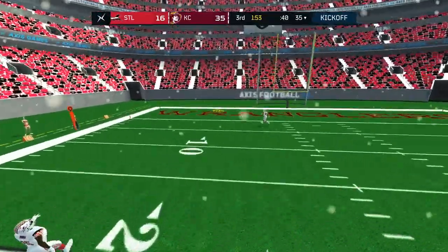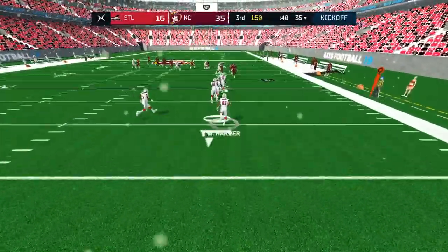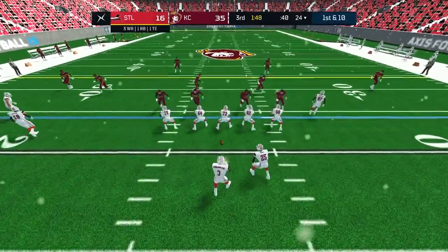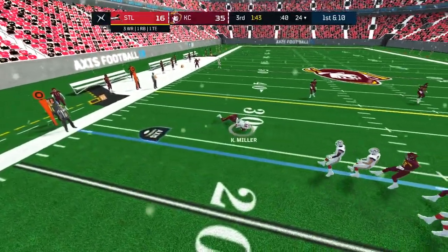Nash sends it off. Harper takes the kickoff. Tackled after a return of 30. The offense needs to get to work here. They've got an uphill road ahead of them to retake the lead and would do well to get things rolling now.